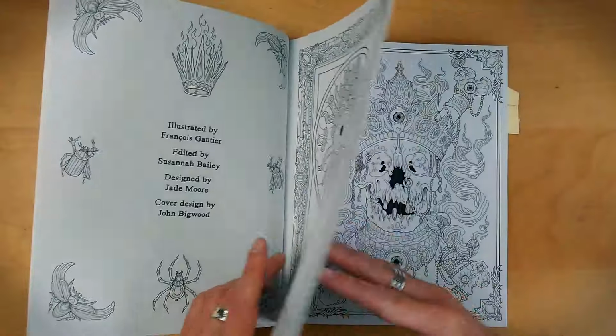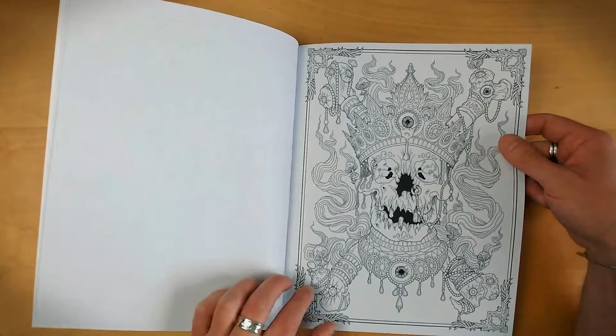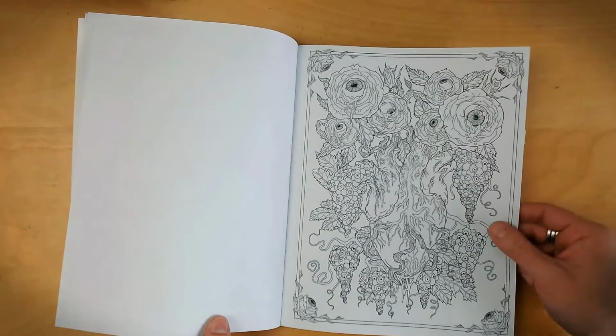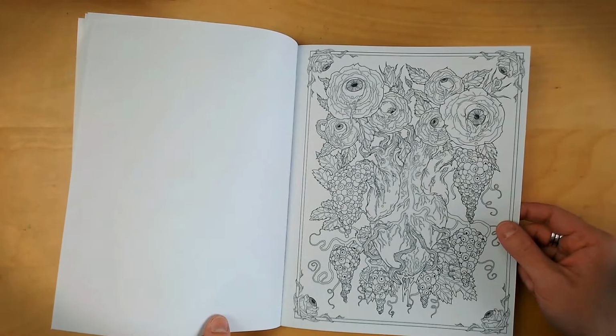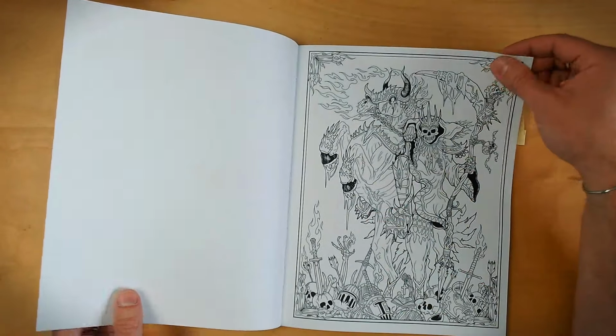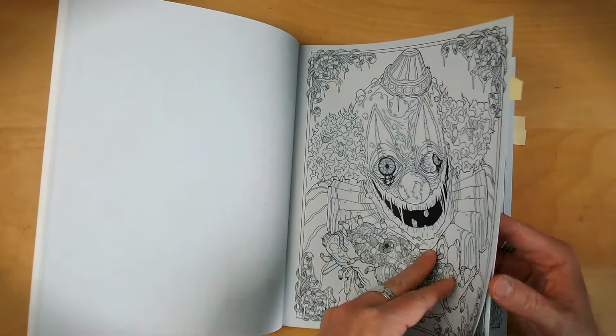Everything you could want from a colouring book. Really good paper, nice and thick. The pictures are all one-sided. The detail and the printing are just brilliant. They're really good. Very good artwork in there. Creepy, if that's the kind of thing that you like.